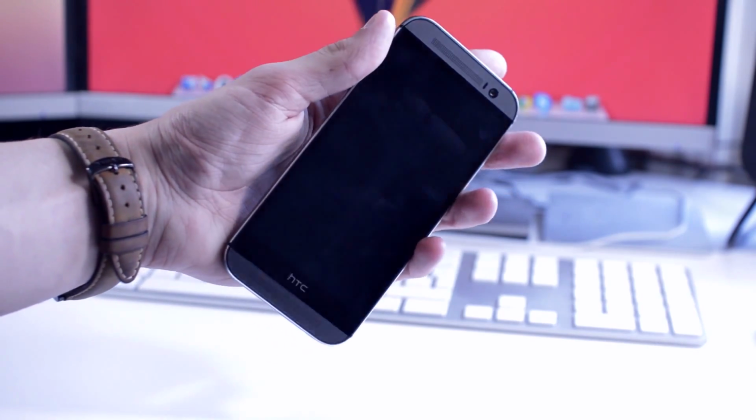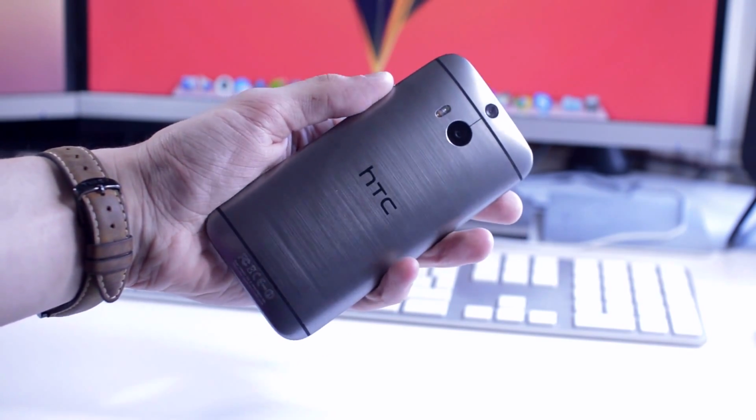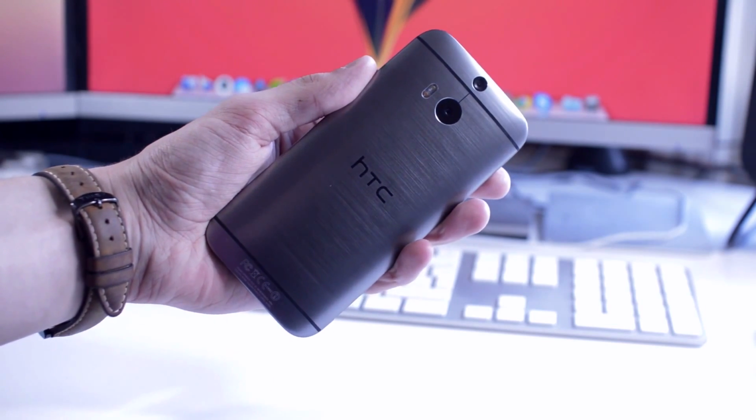The HTC One M8 isn't just better built than the S5, it's one of the best built phones ever. Rounded aluminium edges, gorgeous brushed aluminium finish, there's just no way Samsung can answer back in this category.